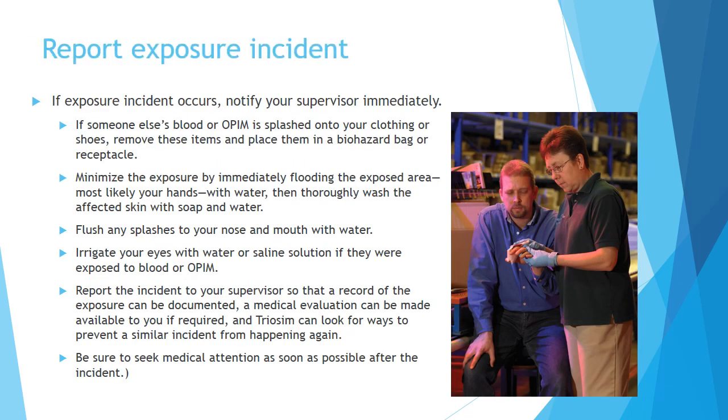Report an exposure incident. If an exposure incident occurs, notify your supervisor immediately. If someone else's blood or OPIM is splashed onto your clothing or shoes, remove these items and place them in a biohazard bag or receptacle. Minimize the exposure by immediately flooding the exposed area, most likely your hands, with water, then thoroughly wash the affected skin with soap and water.